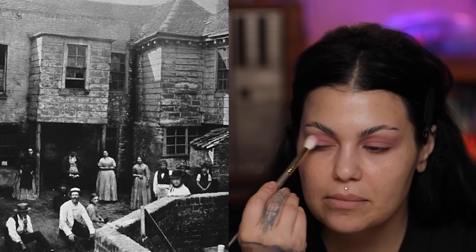So think of the neighborhood like this. It was overcrowded as hell. Nobody had money. People were just scraping by, okay? And racism was still very much alive in 1888 London.